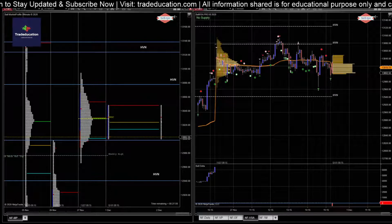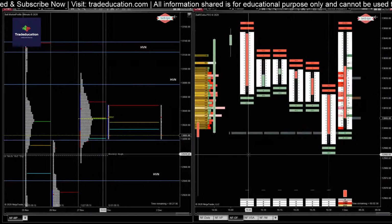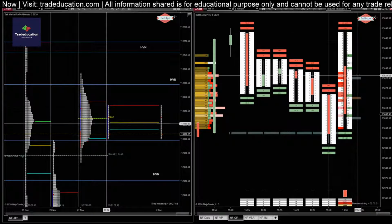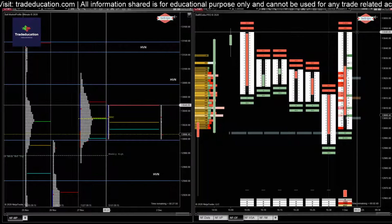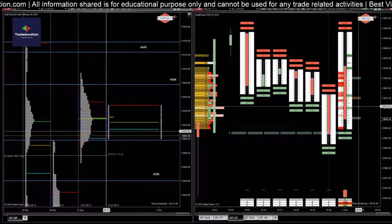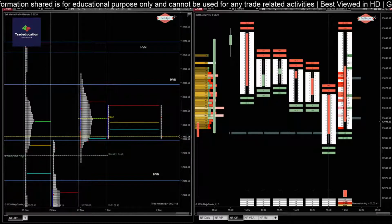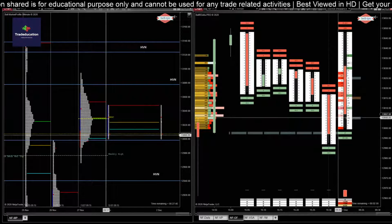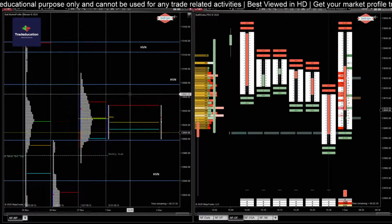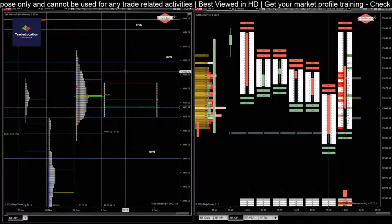So overall delta is negative. Selling strength is coming in. There are unfinished auctions around the high, so the odds are higher that the high will be tagged. And right now momentum selling is happening. So right now I'm not seeing any trade locations because overall the confidence is low. Neither buyers nor sellers are strong.